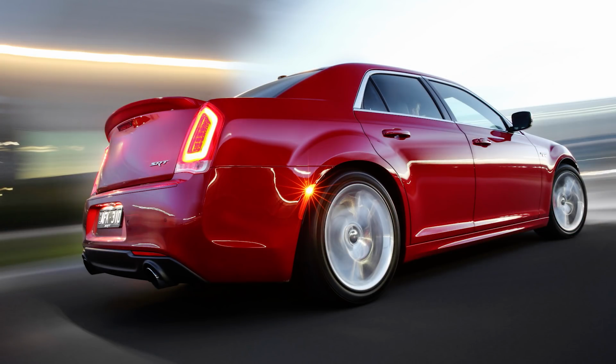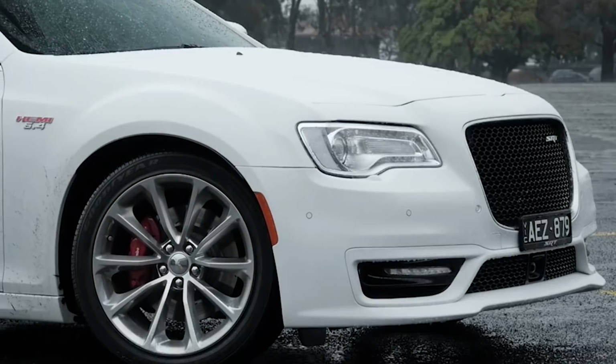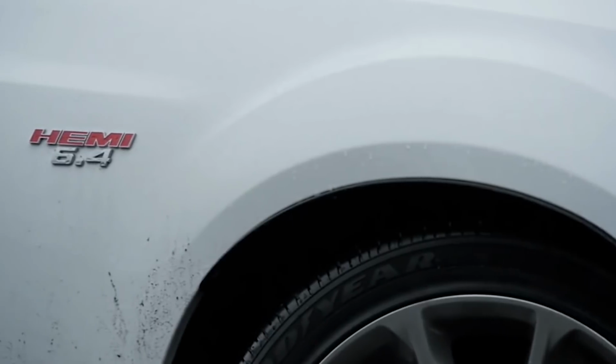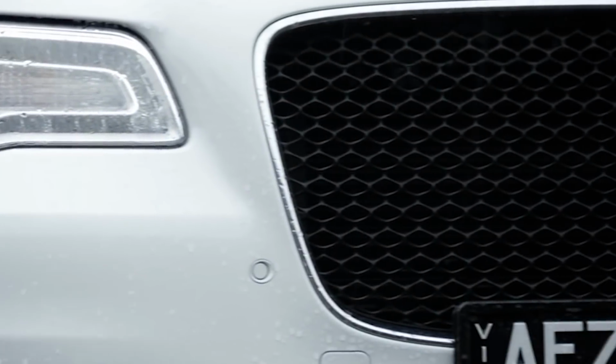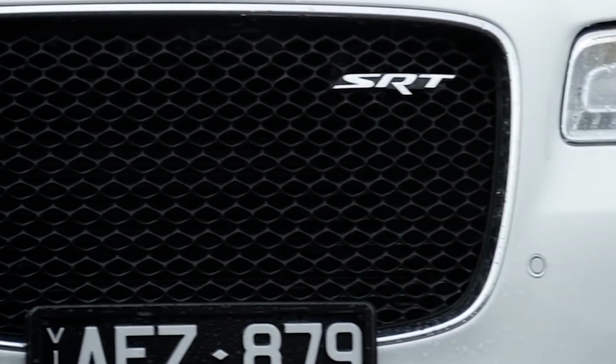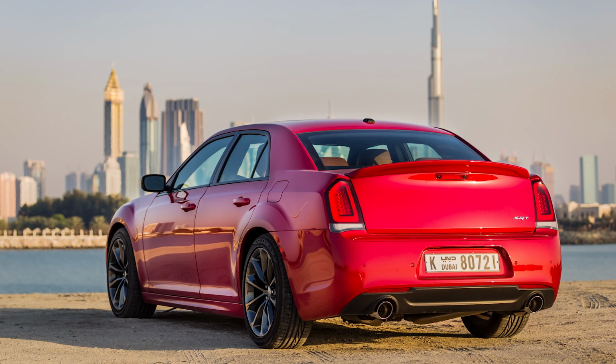So now that we covered what North America used to have as the 300 SRT, it's time to look at today's models. The 300 SRT has still been available for the past 5 years in several countries overseas, even though they're still built at the Brampton assembly plant in Canada. Unfortunately, sales have been really dismal, with just a few hundred being produced globally each year. The major models we're going to cover are the ones from Australia and the Middle East.